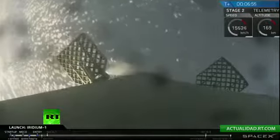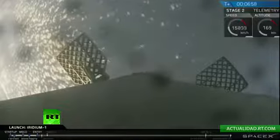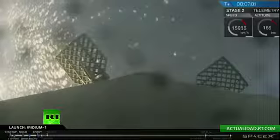So currently we're coming up on T plus 7 minutes. Second stage continues to head into orbit. First stage is coming back to the drone ship. Let's go back to the floor for the landing burn and the entry into orbit of the second stage.